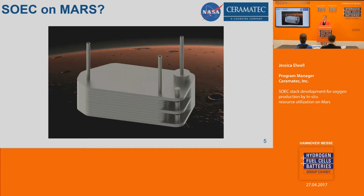So SOEC on Mars, I had to put this diagram in. Our web developer made it, and I laughed so hard when he put this up. This is the final stack design.